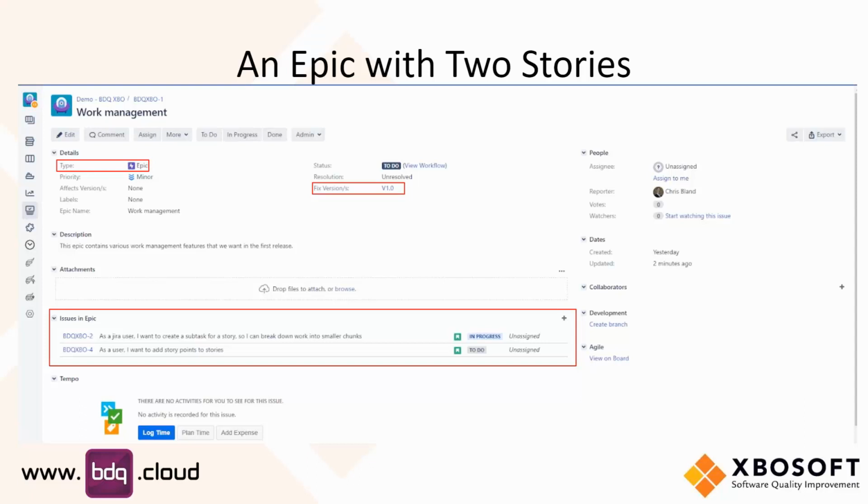Now, an epic is a large piece of work, typically too large to go into a single story. Maybe slightly vague, maybe slightly undefined, but it can be useful to gather things together. Different people can define it slightly differently, but I think everyone can agree that it tends to span several stories, and it may also span several releases. In this particular case, we've got a couple of stories relating to this epic, one in progress and one to do.